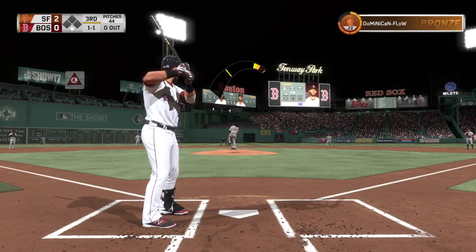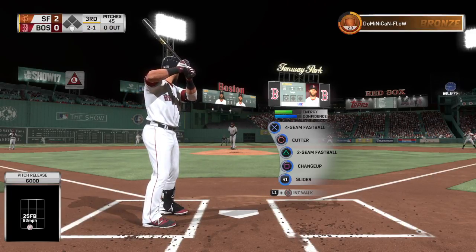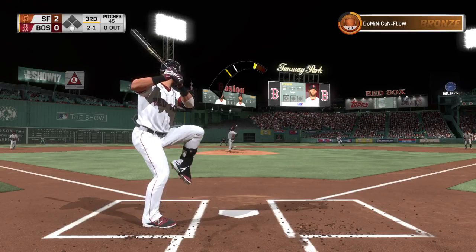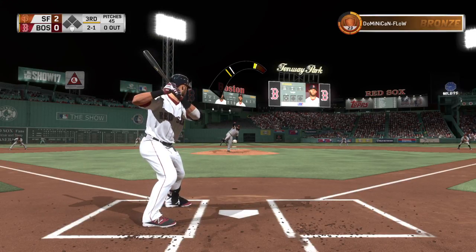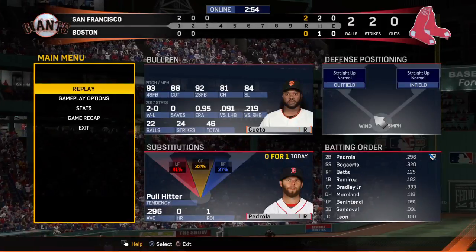Here it comes on 1-1. Checks his swing here, but he does so in time. 2 balls, 1 strike. Count. Pedroia waiting on the 2-1. And he jumps at a changeup.